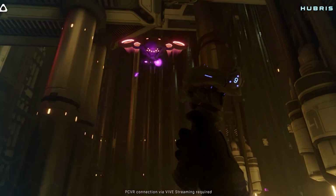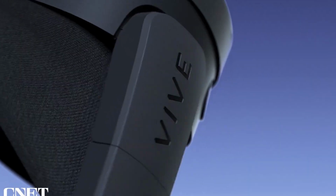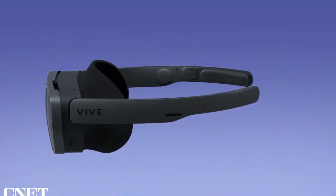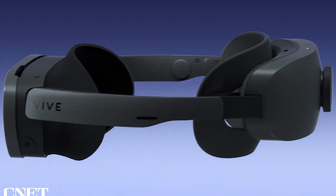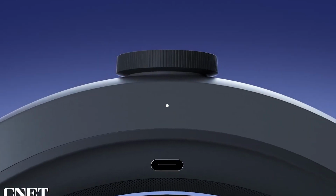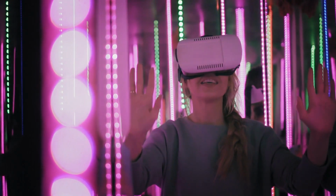One of the standout features of the VIVE XR Elite is its convertibility. It's designed to easily switch between PC-based and standalone VR experiences, giving you the freedom to use it in any environment. It also features a lightweight design that conforms to your face for maximum comfort during extended use. Be sure to pre-order yours today and get ready to experience the future of gaming and entertainment.